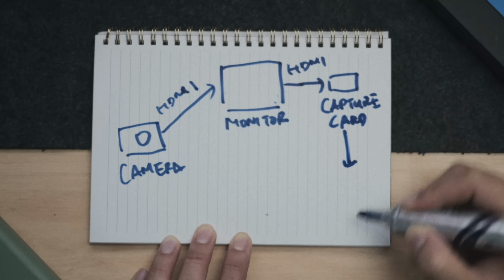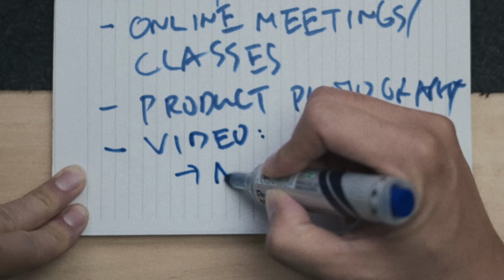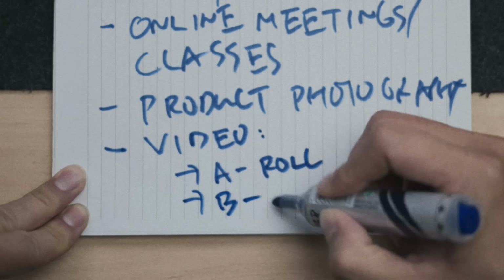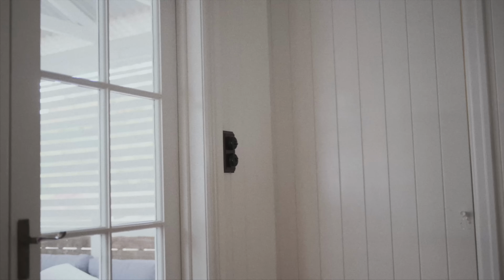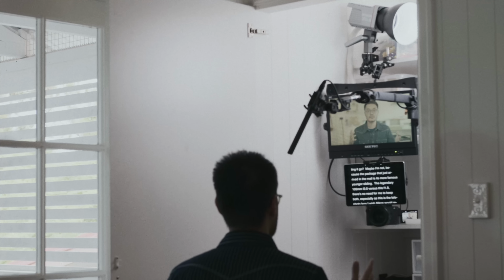This tip is especially handy for my third and final use case for the setup, which is video production for YouTube. For filming talking head A-roll, I just need to open a closet door, the lighting's nice and soft, everything is dialed in. You're seeing it right now. I can load my notes and script on the iPad, see my framing in the monitor, and start recording high quality audio via the shotgun mic and video in less than a minute.